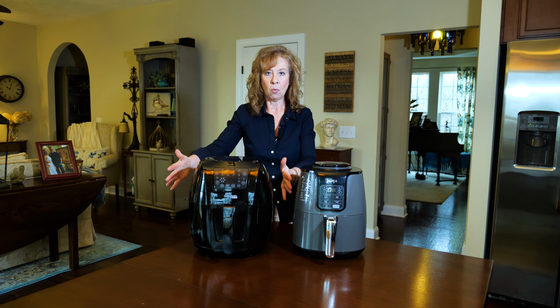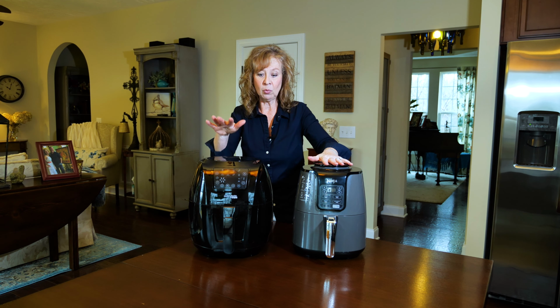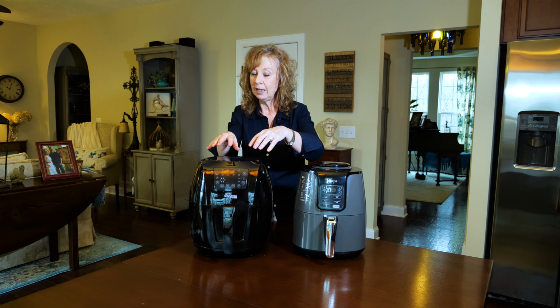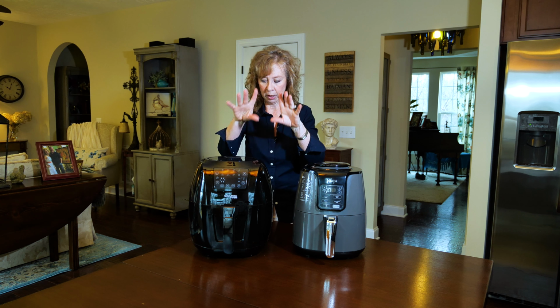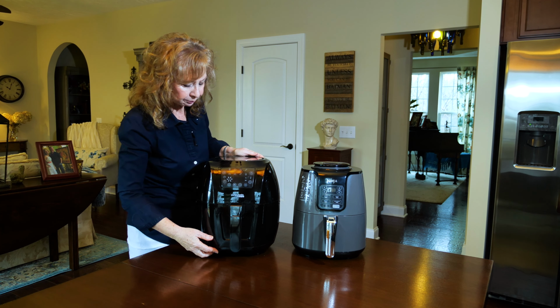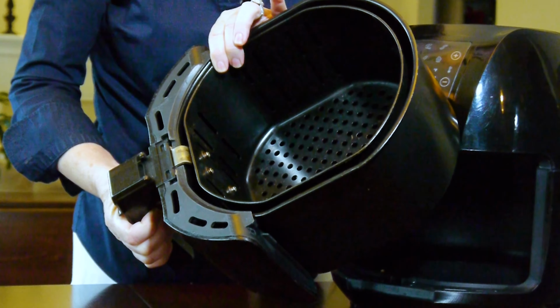I know it's wider, it's taller than the medium-sized one, but you want this one. You can cook everything from this guy into this guy and more. So what's so great about this air fryer? Well, let me come around and show you. First of all, the basket is much bigger.